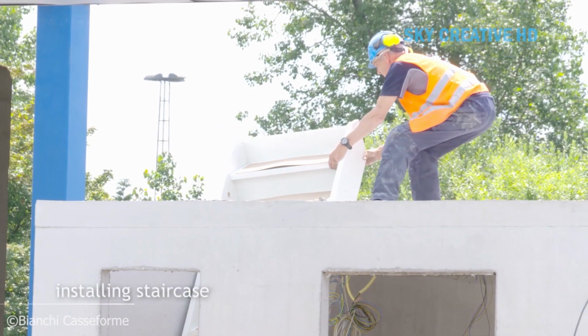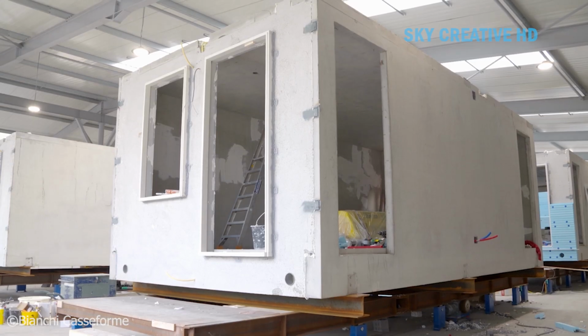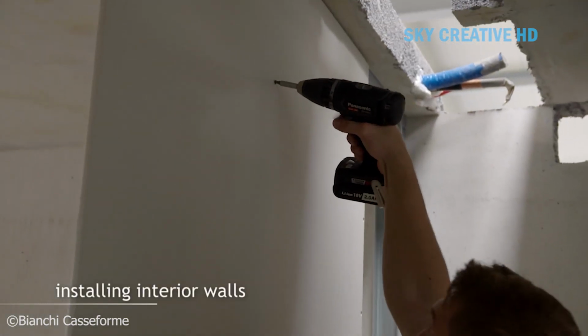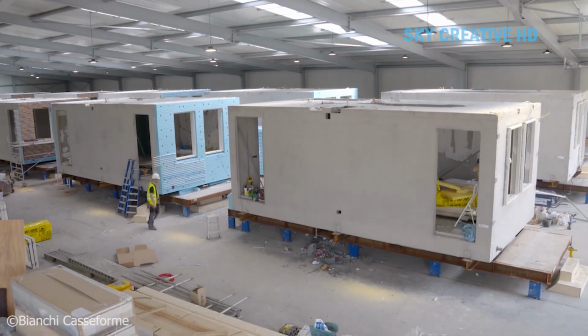Quality assurance uses drone-mounted laser scanning that creates 3D models accurate to within 2 millimeters, comparing actual construction to design specifications. Any deviations are automatically flagged for correction before the module leaves the factory.